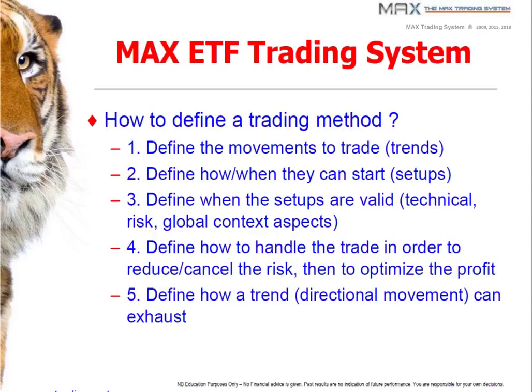We have to define when such a trend will possibly start, and we can do that by defining some setups. A setup will be a kind of pattern which can indicate if a trend is susceptible to start. Then we have to validate the different setups we may observe. And with the MAX, we always have three types of validation of every setup. We have what I call a technical validation: the pattern must be adequate. We have a risk aspect: we have to define an appropriate risk for the trade we are taking, and in some circumstances we can tell if the risk is worthwhile or not.